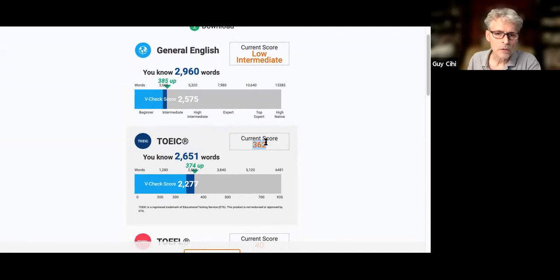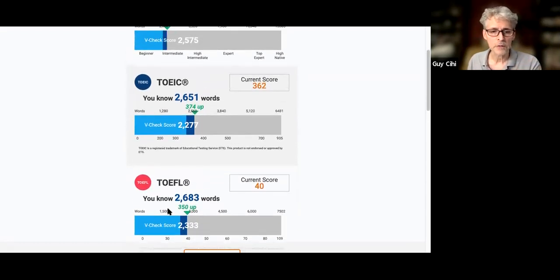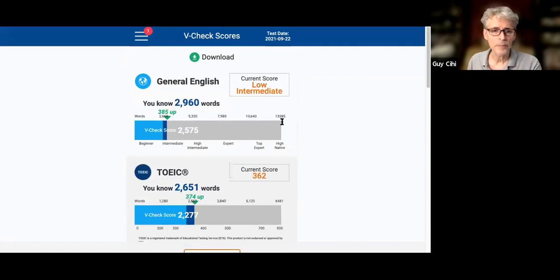So we're looking at her score on TOEIC. This is showing her current correlated score. So she has increased 375 TOEIC. But look, she's increased 385 general English words, but only 374 TOEIC words. That's because some of the words she's studying in general English, they're not on TOEIC. TOEIC doesn't have all of general English words. TOEIC has TOEIC words. TOEFL has even fewer general English words.